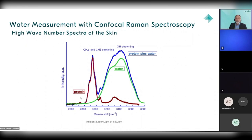In this high wave number region, you have mainly 2 peaks. One is the water peak here, and the other is the protein peak, the keratin of the skin. And if you put that into relation, you can say this amount of water in terms of percentage compared to the amount of protein. So you have really a percentage measurement of water across the stratum corneum.